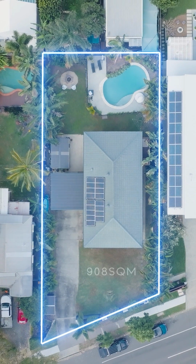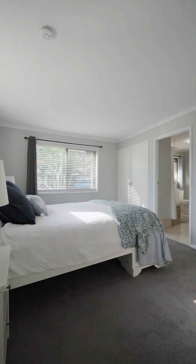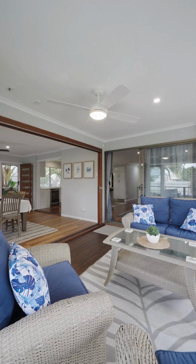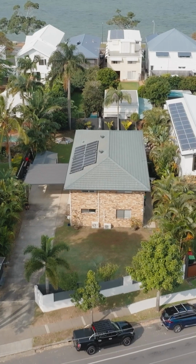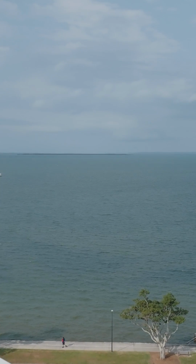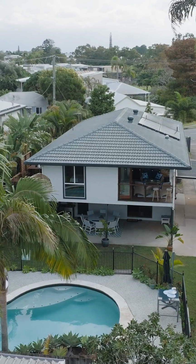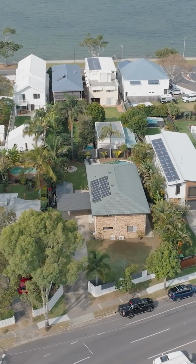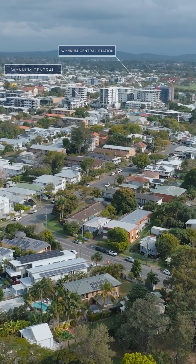908 square meters of land with over 20 meters of frontage, with a fully renovated 4-bed, 3-bath, split living, high-set brick home, a pool and full side access, a glimpse of the water and potential to subdivide, once again, subject to council approval. Do I always have to say that? Do I say it every time? I don't know. And we're just seconds from Wynnum Esplanade, minutes from central Wynnum and the train stations.